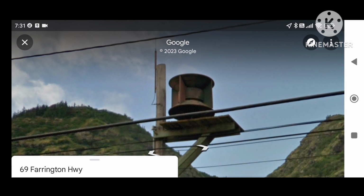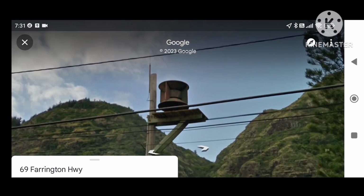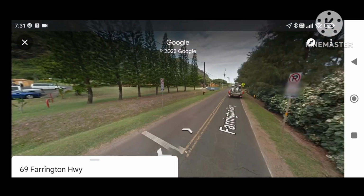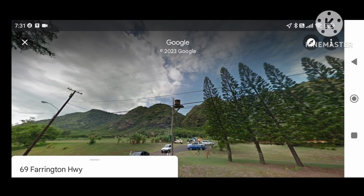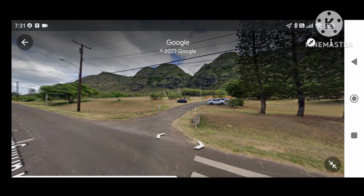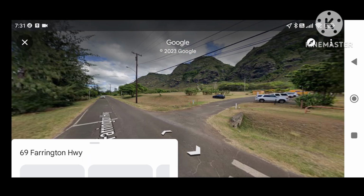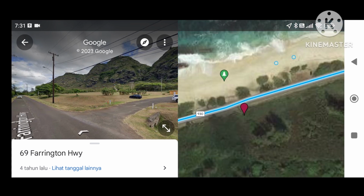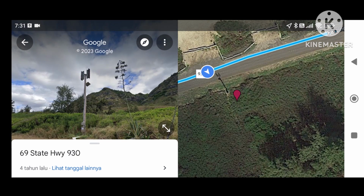In 69 Farrington Highway. And this was installed in a former in the age of solar sirens. And what is the old siren happening? And this is remote. Of course, and this is a DSA, it is solar panels.